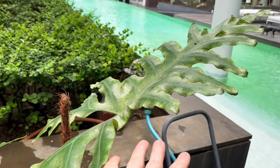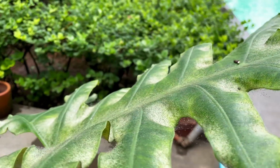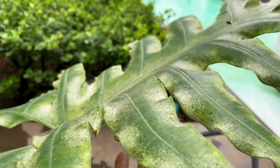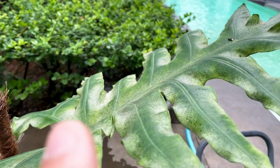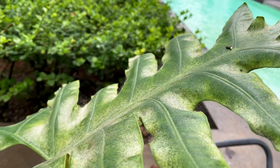My dad actually just bought this plant, so it was probably already infested when he got it. But usually when they're living outside, the spiders and other types of predatory bugs do feed on these mites, so the population would usually be kept in check. But in this case, this has gone way too far. So I'm going to be treating this. First of all, I'm going to be hosing it down.